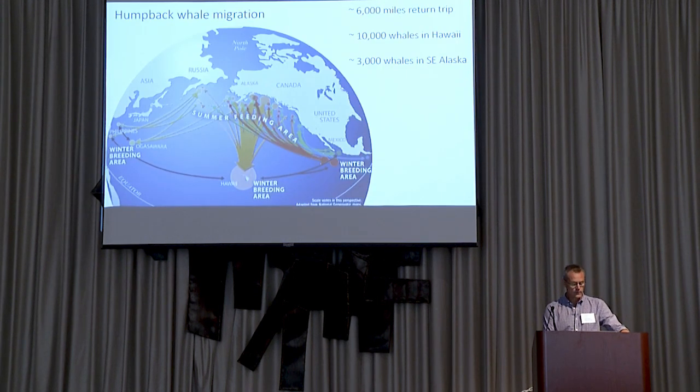A quick 101, humpback whales migrate between Alaska and Hawaii. There's about 10,000 humpback whales that come here during the breeding season throughout the island chains, and about 3,000 humpback whales are found in Southeast Alaska. That's a 6,000-mile return trip.